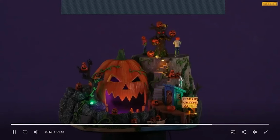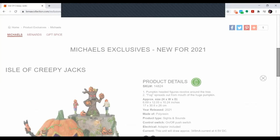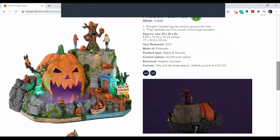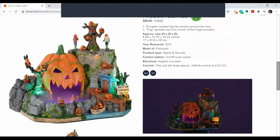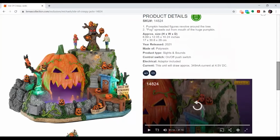So we'll go. Landon, you can talk here on this one. Let me back out, pull up to the picture. What do you think about this one? Oh man, I think I'm with you. This is my favorite of the exclusives. In my opinion, this is my favorite pumpkin piece that they've done since the Mad Pumpkin Patch. I did like the Ghoulish Gourd last year, but the fogger on this one, man, that takes it up to a whole other level.